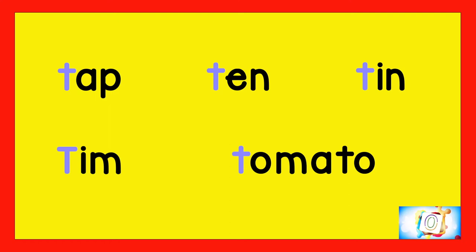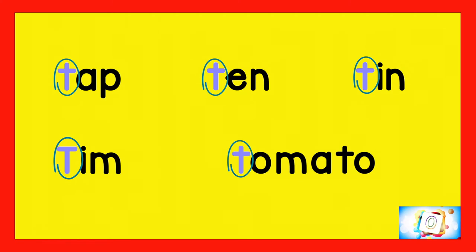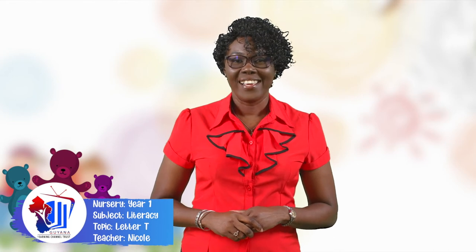That's right, boys and girls. It's at the beginning of the words. Now, think of some more words that have the T sound at the beginning and say them out loud. Awesome job! Boys and girls, now that we have learned more words with the T sound, let us clap to the syllables in some of those words.